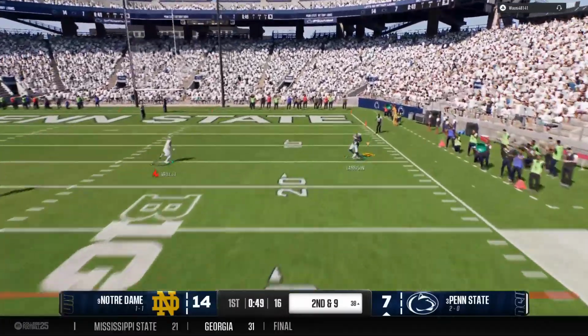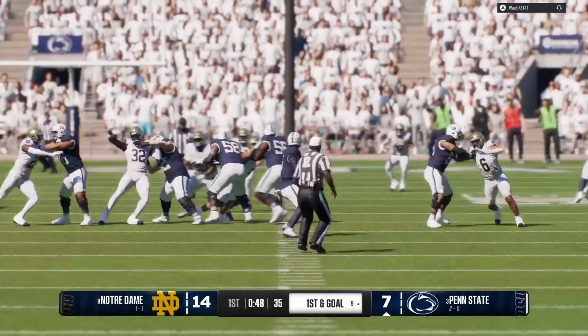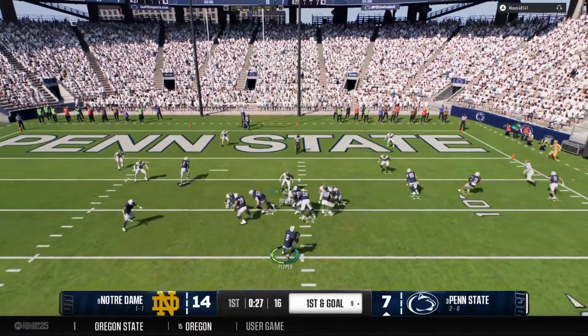Bringing pressure. Catch is made. Room to run here. And he's run out after a big gain. The offense will be set up with a first down and goal. And the Nittany Lions looking to cap the drive here. It's first and goal. Here's the snap.